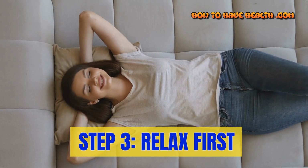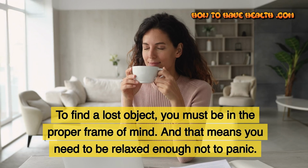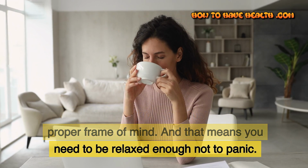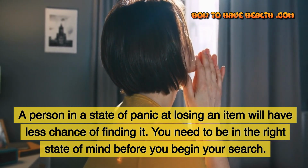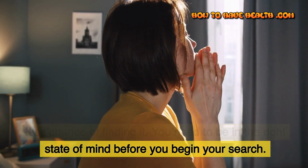Step 3. Relax first. To find a lost object, you must be in the proper frame of mind. And that means you need to be relaxed enough not to panic. A person in a state of panic at losing an item will have less chance of finding it. You need to be in the right state of mind before you begin your search.